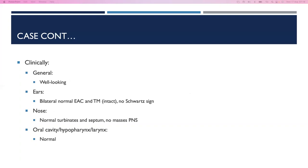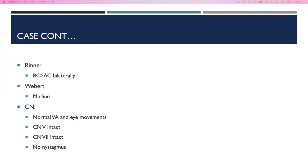Clinically, she was generally quite well-looking. On ear exam, she had bilaterally normal external auditory canals, and both tympanic membranes were intact. She had no cholesteatoma. Nose exam was normal, and the rest of the ENT exam was normal. On tuning fork testing, the Rinne test showed bilateral bone conduction better than air conduction, and the Weber localized to the midline, and the cranial nerve exam was essentially normal.